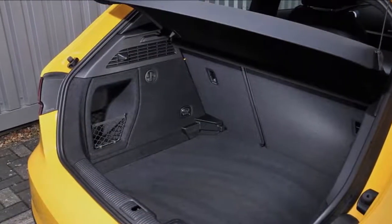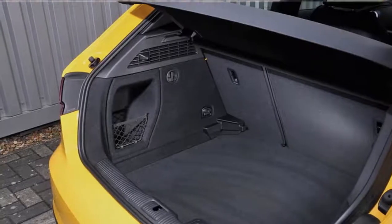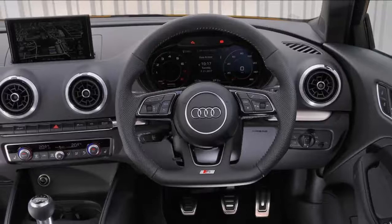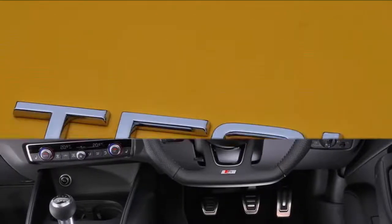Its interior worked at a basic ergonomic level, but the style and quality enjoyed by those rich enough to afford larger, more expensive Audis was missing. No longer.